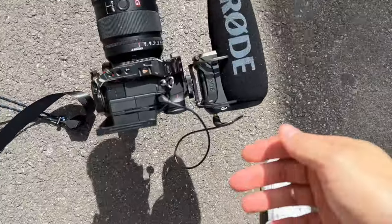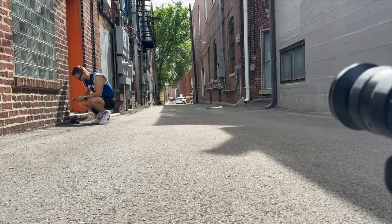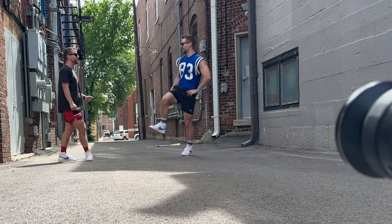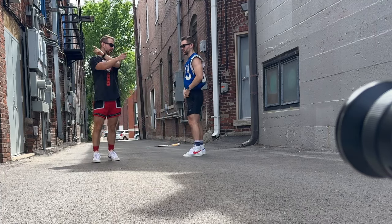I'm currently shooting on a 24-70. And we're kind of zoomed in. Which one are we doing? Dabaga. Are we hopping it? Yeah. Sorry. Oh, are we doing our pose? Pose. Shimmy.